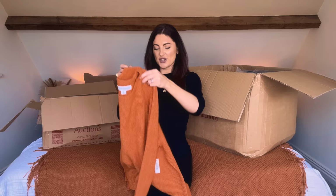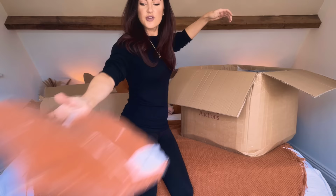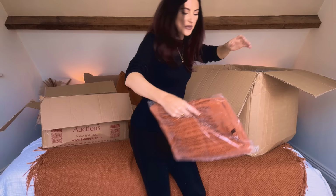So we've got one, two, three, four, five, six, seven, eight, nine. Is that it? I think that's it. So we've got nine of those jumpers and they're all in size XXL.